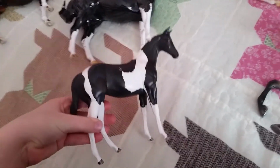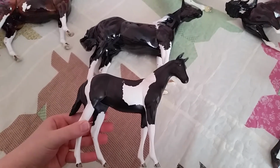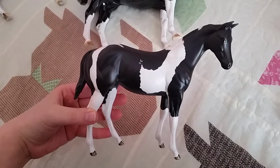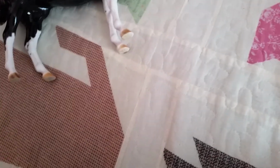And then in addition, a little while later, I found this foal that is also Black Tobiano. So I thought they kind of went together. And so her name is Twist and Shout, because they're like the Twist family. So that's behind all of them.